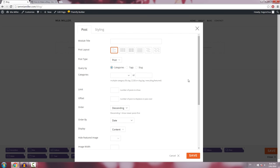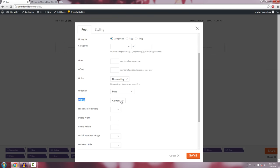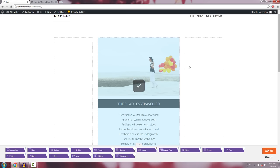So then all you need to do is click on save. And if you don't like this layout, then you can change it. And you can also display all the blog post content, or just a little bit of it, or none. Okay, so click on save, and that's pretty much it.